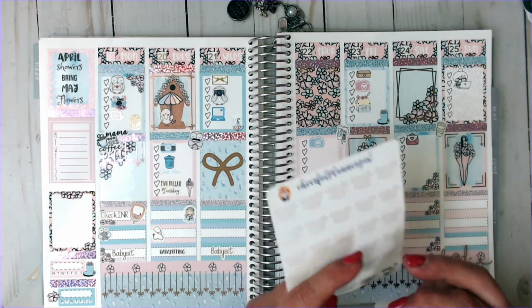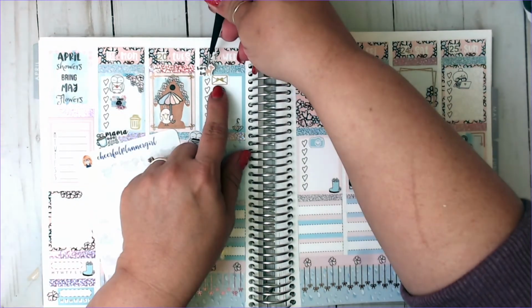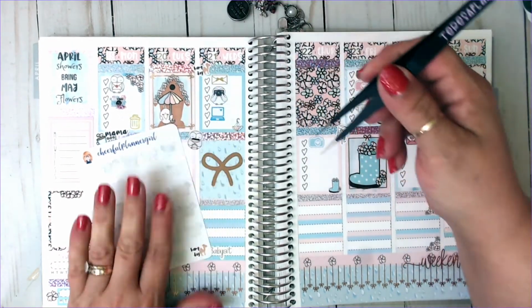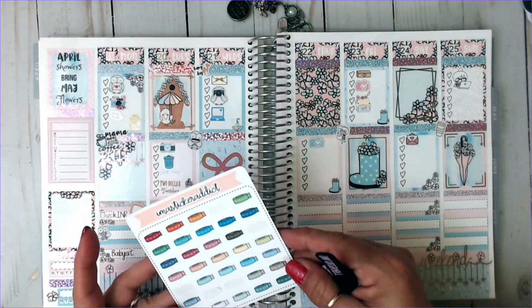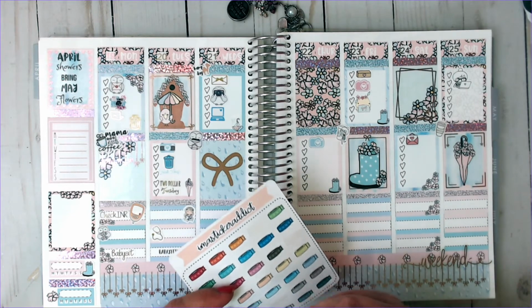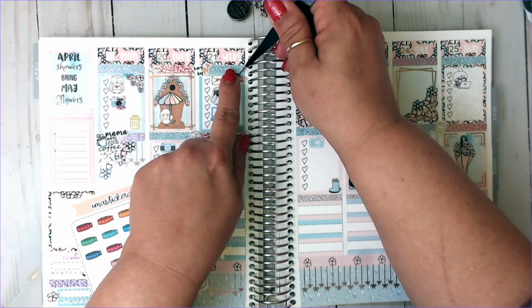Wednesday is hump day, so I'm going to use this little hump day camel from Cheerful Planner Girl. We'll put him right here. And it's also Washi Wednesday. Let's use this pink one. This roll of washi is from I'm a Sticker Addict. We'll put that right there.